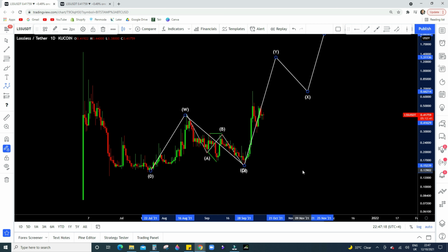Now, why am I so sure that we have a 5-wave structure? That's because we did not get any divergence between the first high and the second high on the MACD. And usually when we don't get divergence, this is a reference to a 5-wave structure.